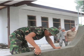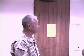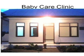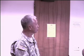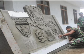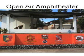And we worked hand in hand with the Indonesian Armed Forces to build the facility. Go ahead. Next slide. So end result is a baby care clinic during the day and an additional community center at night. Next slide. This is the community center renovated completely. Next slide. This is for the military folks. We like to leave our mark, you know, like Kilroy was here. Next slide. So they even built an open air amphitheater for the village.